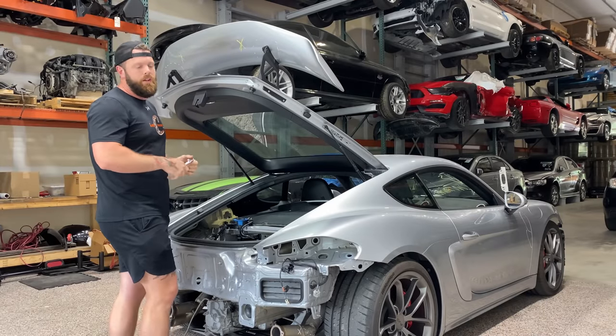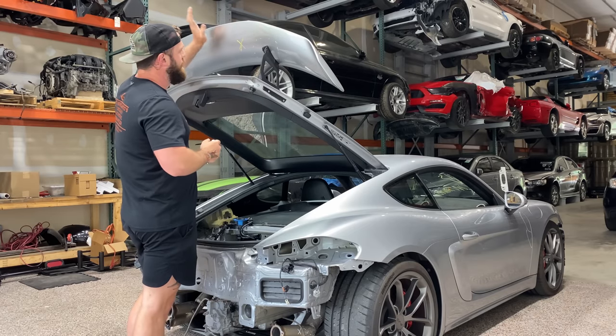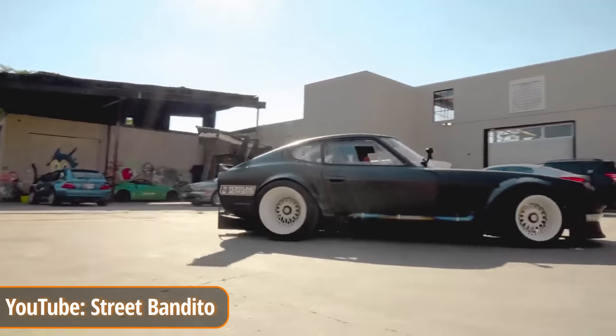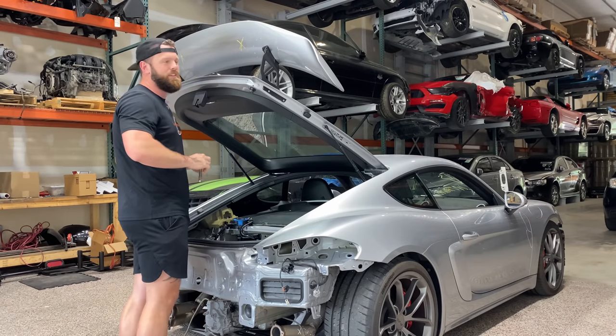For as much of this car that is gonna take a ton of work, a ton of labor, and a ton of effort on our end, one thing that's not, this spoiler right here. We're gonna send this up to our buddies at Industry Garage. It's gonna come back quick, fast, and in a hurry, ready to bolt right back on this car.